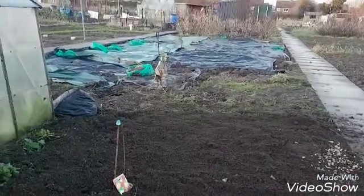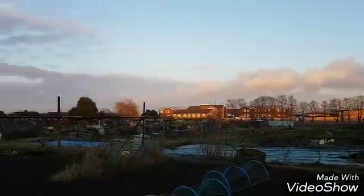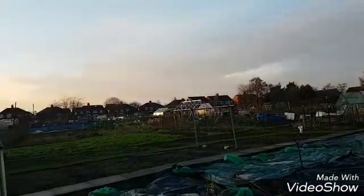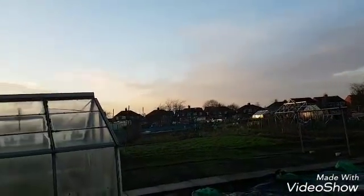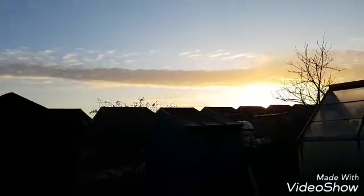Right, the sun's going down. It's very pretty. Have a pan around very quickly. You can see it reflecting on the greenhouse window. So that is my cue to go home and cook tea for everybody. So a woman's work is never done. That is so very true.